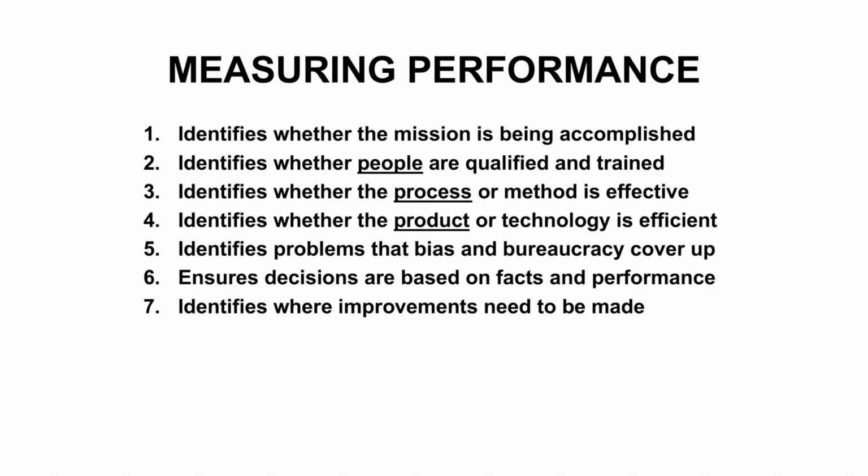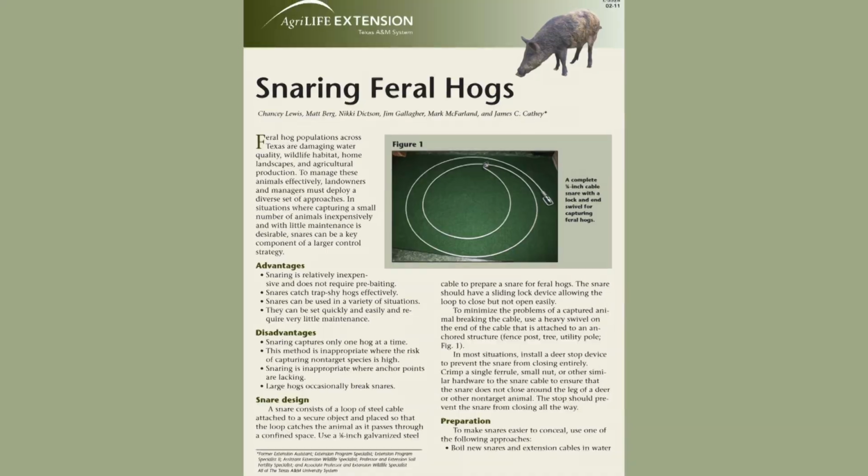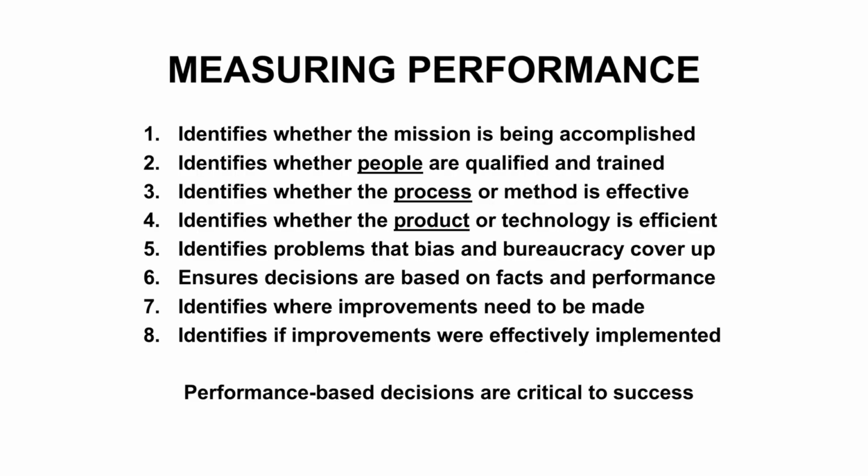Measuring performance identifies where improvements need to be made. Can we do a better job? How can we improve efficiency? Measuring performance identifies if improvements were effectively implemented. Did we improve from the last assessment? Performance-based decisions are critical to mission success.